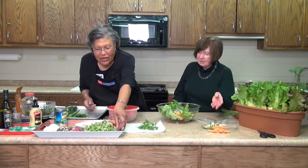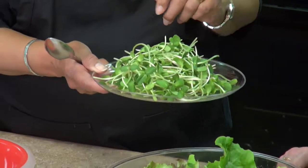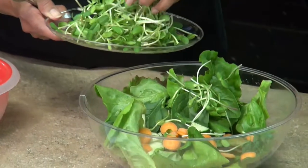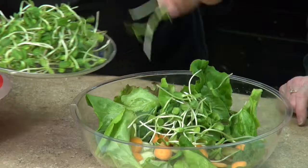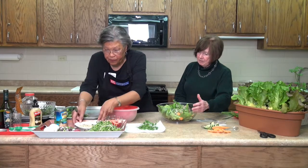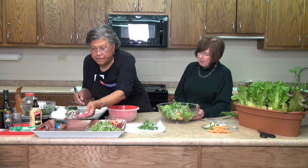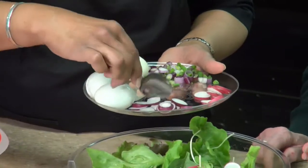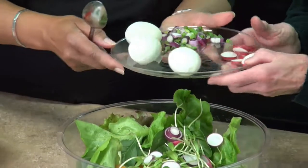Another interesting item we picked up at the farmer's market are these sunflower sprouts. So we'll put a few of those in, or you could put those on the top. Then we'll have our radishes. So we'll add in all the different colors of radishes.